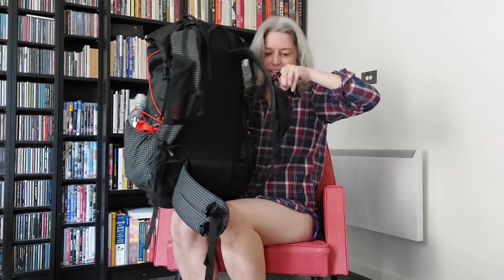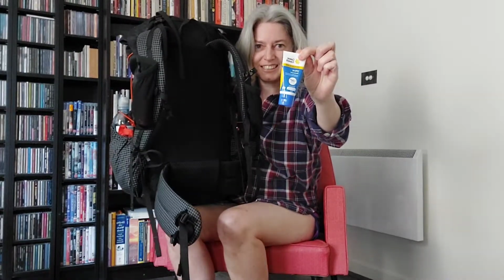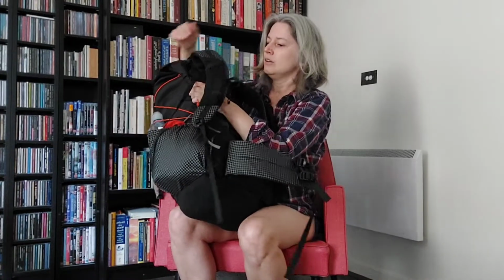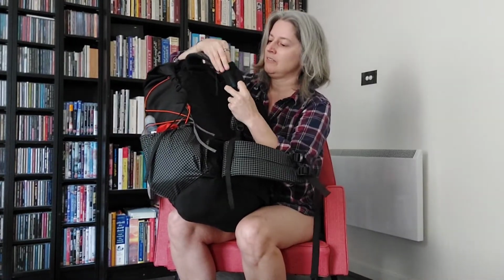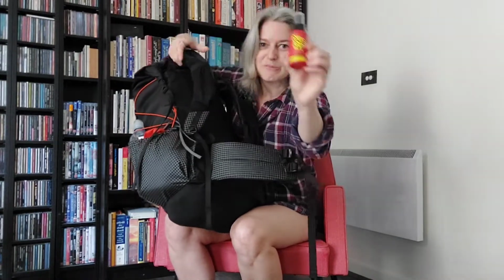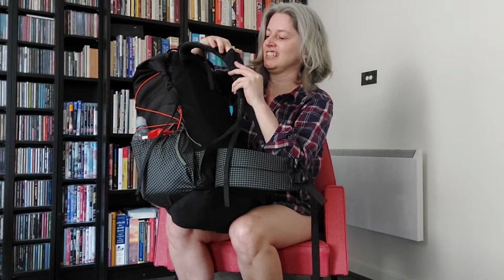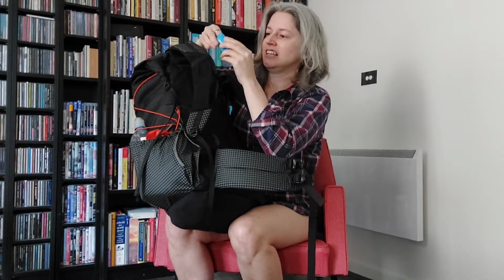and a mini sunscreen, which is all I needed for this trip. Also have bug repellent, and just lastly a little mini Body Glide anti-chafe balm.